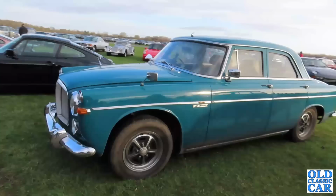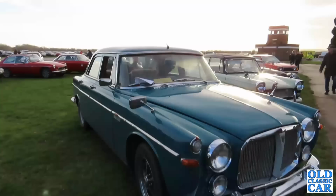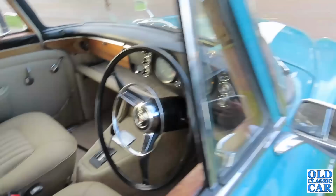Lovely P5B saloon. Obviously you could get the coupe as well with a lower roof line, but I prefer the saloons. And the fact that they're half the price of a coupe is another big selling point in my opinion. I ran a whitish and off-white one of these a few years back. Beautiful old car. Look at this XJ coupe, left-hand drive.